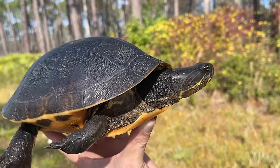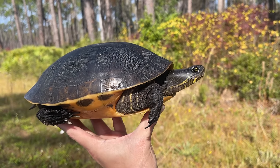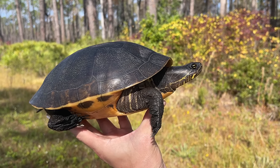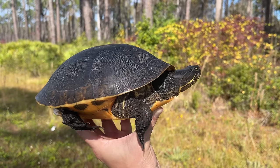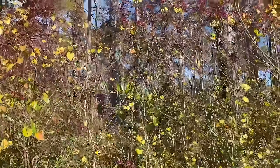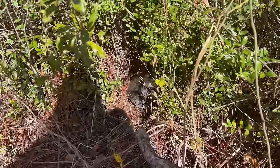You kind of see her neck. She's coming out a little bit. Very cool. Not a turtle we've seen on the channel many times. In fact, this might only be the second time I've ever shown this species. Super uncommon, but this area we're in right now in North Florida is one of their strongholds. All right. I don't know where she's gonna go in there, but power to her.